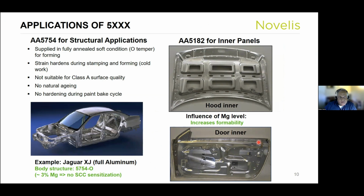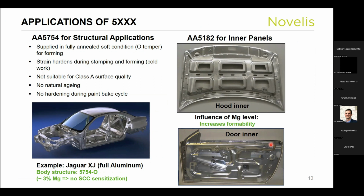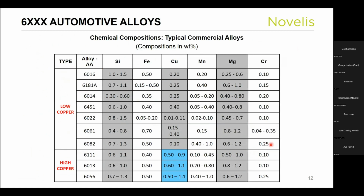Okay. Thank you. So 5754 is generally for structural applications, and 5182, as we heard, hood inner as well as door inner type. The benefit of 5000 is there is no natural aging, but it also doesn't have any kind of paint bake response, and it does not really meet the Class A surface quality. So this is something I'm going to skip here because I think most people know in terms of 6000, it's heat treatable with magnesium and silicon being the dominant alloy elements. So this was also discussed.